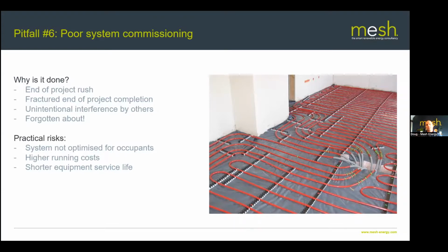And a lot of buildings now are that much more complex, and you need to get a number of people together to commission their systems. And yeah, so it's just been in a project rush. That's really what it comes down to. So really, you need somebody responsible for overseeing that element of the project.